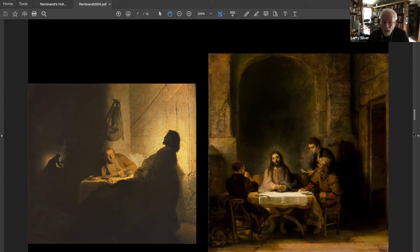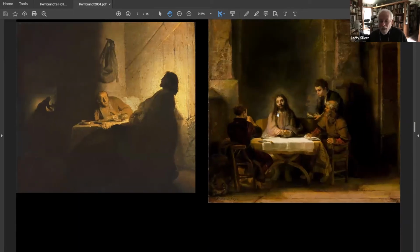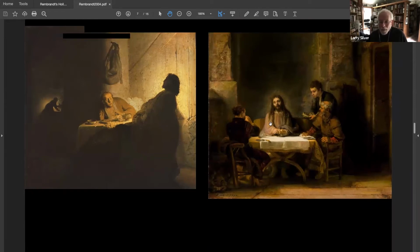So Rembrandt, if you want to draw a nice trajectory, which never quite works for any artist, but he does move from this kind of physically active and dramatic world to a more subdued, more thoughtful, more internalized set of reactions and emotional responses in the subject. And by the way, of course, here, the waiter, if we want to call him that, the servant, seems to have no clue what's going on, even as the two disciples are reacting.